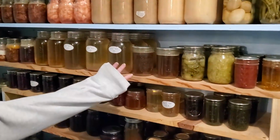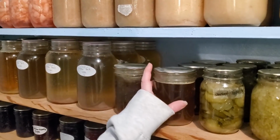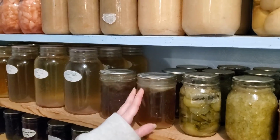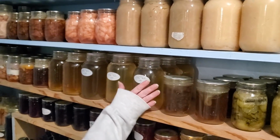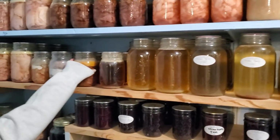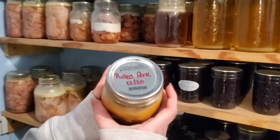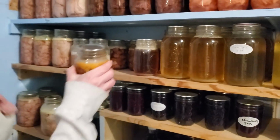Okay, so this is turkey stock, and I think we've got one turkey. I think that's 4 turkeys. 4 turkey. I thought there was a ham in there, but we must be out of ham stock. So turkey stock, and then chicken stock here. And then this is the yummy stuff that you watched us can earlier. If you're following Canuary. Yep, just last week on Canuary.